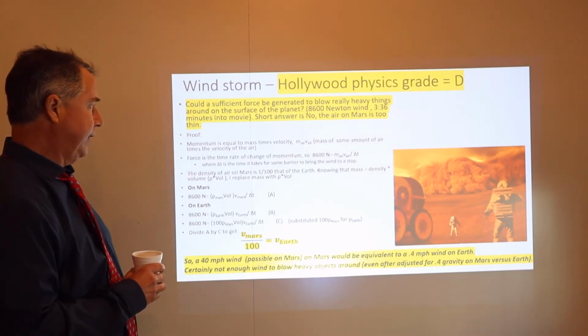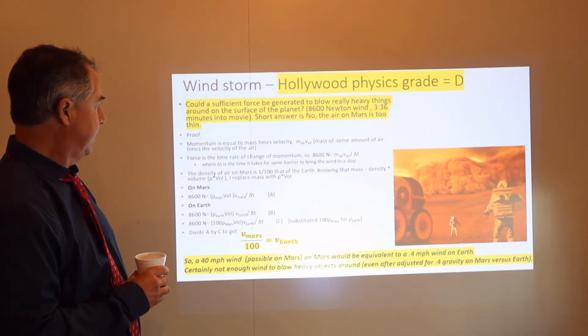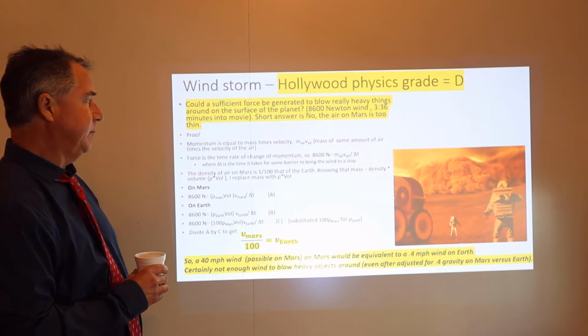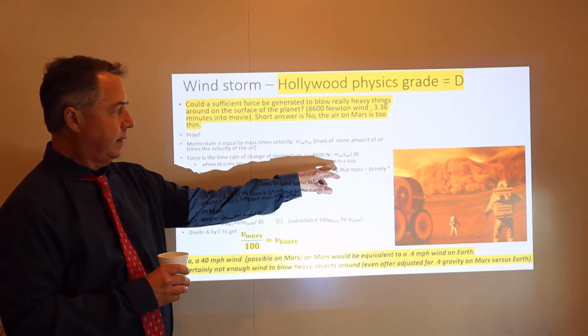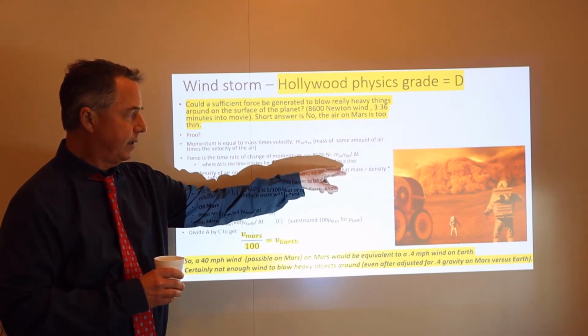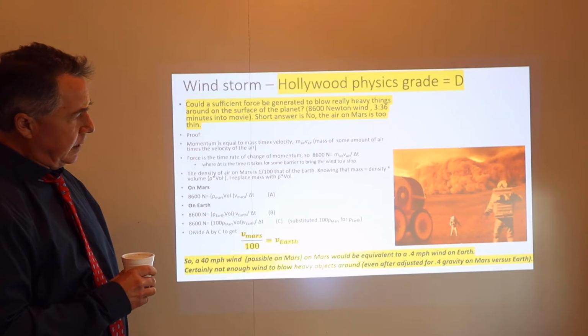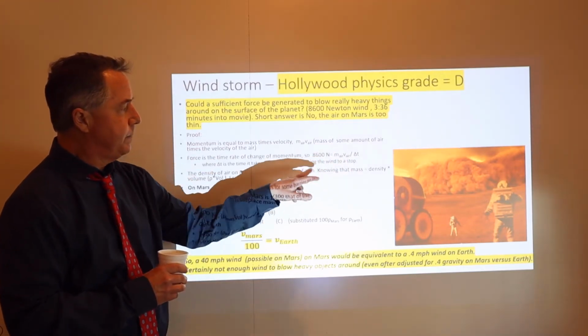Define momentum as the mass times velocity, where mass is some amount of air. Force is the time rate of change of momentum. So we'll set 8,600 newtons equal to the change of the momentum here, mass times velocity of the air, divided by the time over which it takes to bring the wind to a stop.